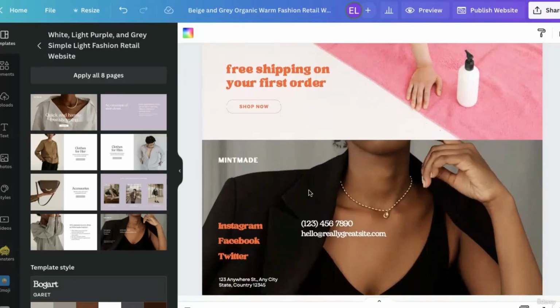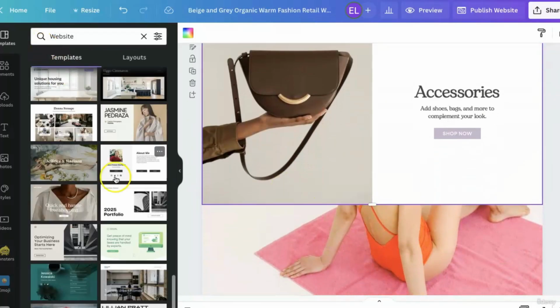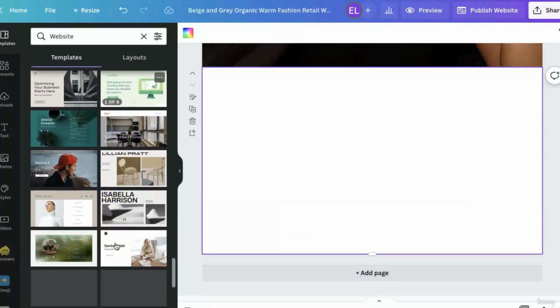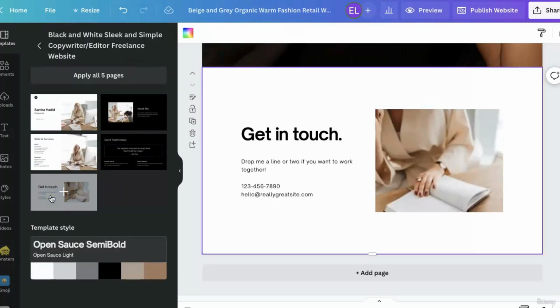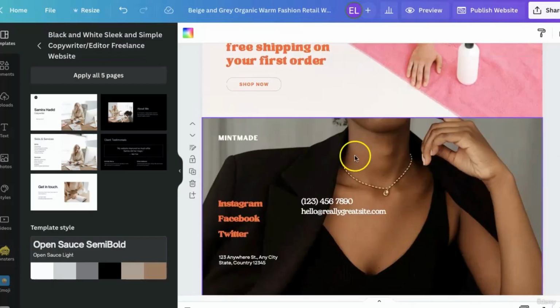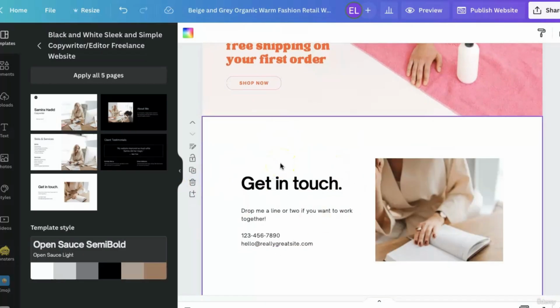And that way, if you go around, kind of click around and add some extra stuff, maybe we'll add one more page. We'll just kind of look around. Say, I don't know, we're just doing this for an example. But say we really needed a better get in touch page. Or maybe we just want to look at a couple in our template. Maybe we think, oh, that could be better than this one. We can just delete this page and use this one instead.